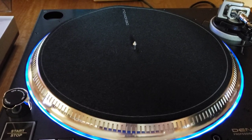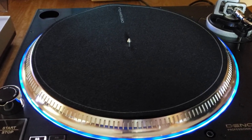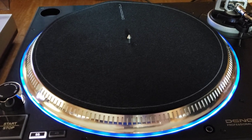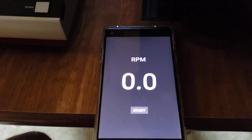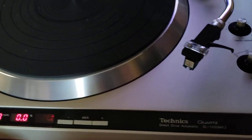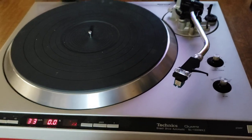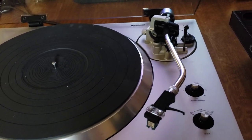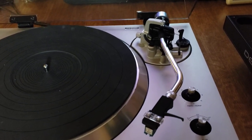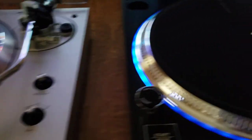But the owner's manual states the wow and flutter on this unit should be less than 0.05%. I'm getting 0.19% with this Android phone app that I use called RPM. The reason I'm going to demonstrate it on this older Technics turntable is just so that you can see the app really is very accurate. This older Technics is rated to get less than 0.025%, and I'm getting 0.02% on it. So, no problem there.